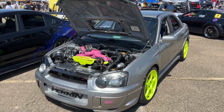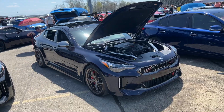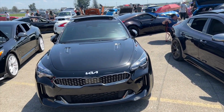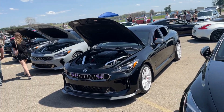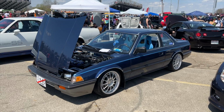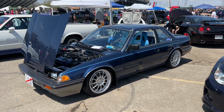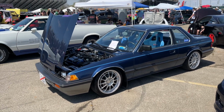This is what would happen if you gave me crayons and said, all right, Keegan, go paint an engine. Stinger, stinger, stinger. Gonna zoom in. Stinger, stinger, stinger. I'm thinking, do I like these wheels? Do I not like these wheels? I could live with this.